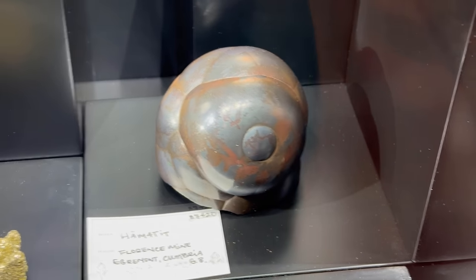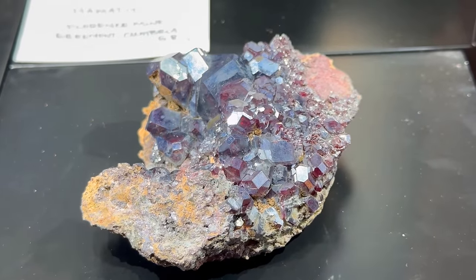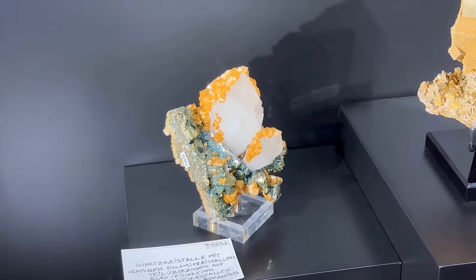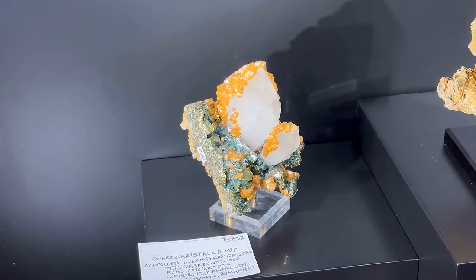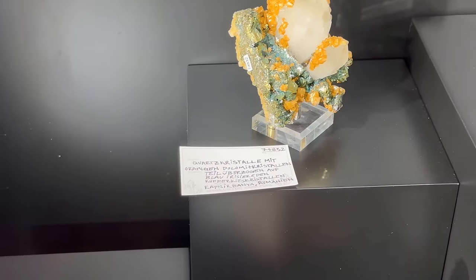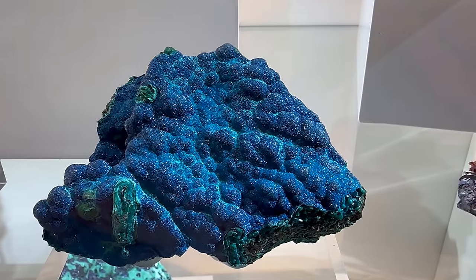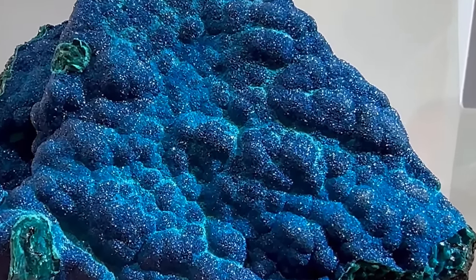That's iron, not copper. Those are garnets. Again, it's an iron-based mineral, not a copper-based mineral. And no freaking clue. If you can translate that, tell me what it is. And I'm not positive, but I think that's just velvet azurite growing on malachite.